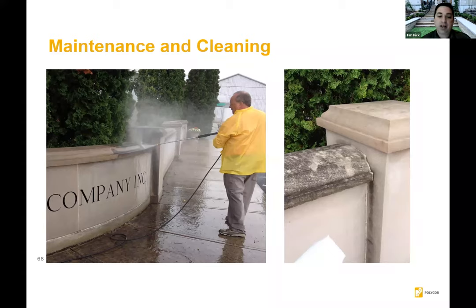On a horizontal application, you can see like this. This is outside of our Empire quarry and plant. We have about 30 semi-trucks driving by a day here, lots of dust, rain, all sorts of things. Over time, the stone's gotten dirty. And that's environmental fallout. That's not algae on the stone here, that's environmental fallout.